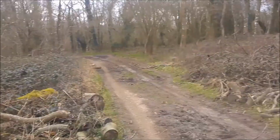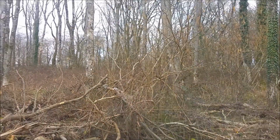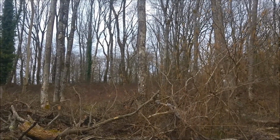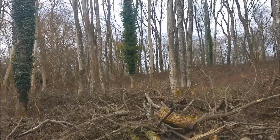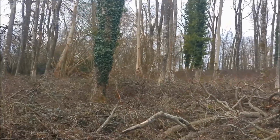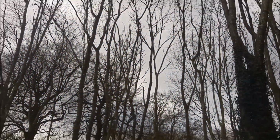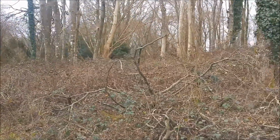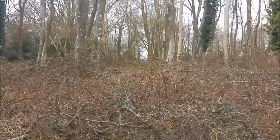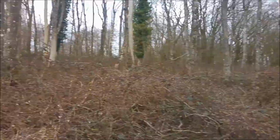But I've stopped here. Just interestingly, this patch of trees, I don't know what trees they are, but they're quite unique. The majority of this wood is beech and oak, mainly beech, and these stand out like a sore thumb. Without the leaves on, I can't really tell what type of tree they are. If you do know what they are, please type down in the comments what you think they might be. Yeah, unusual to this area.